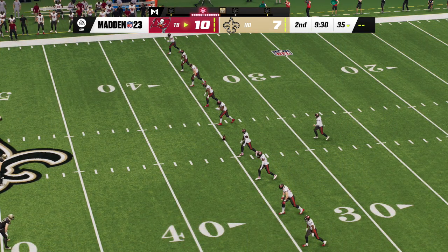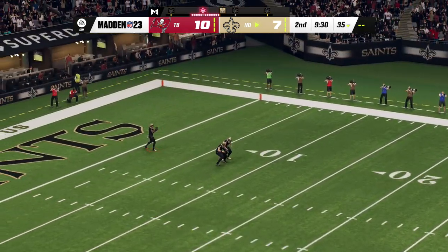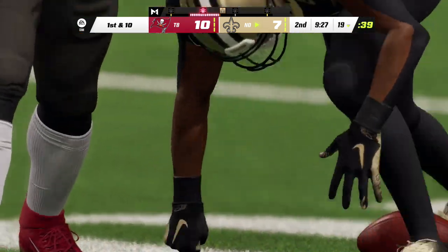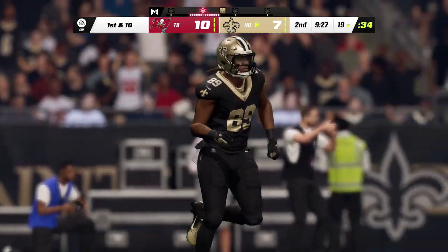The Bucs ready for the kickoff. And here we go. It's in the air. Fielded just outside the goal line. And good coverage there on special teams as they'll get him down shy of the 20. And now this offense comes back out onto the field.